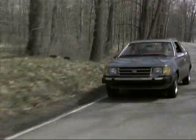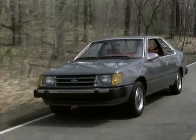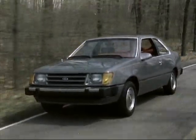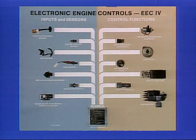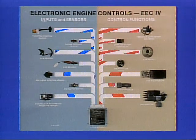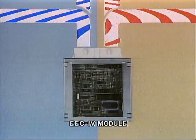It's Ford's first fast-burn production engine, designed to burn clean and to extract more power out of every drop of fuel. Tempo has Ford's newest generation of electronic engine controls, EEC4, the most sophisticated control system in the industry. It constantly adjusts the fuel-air mixture and spark advance for optimum performance under virtually every engine operating and driving condition.